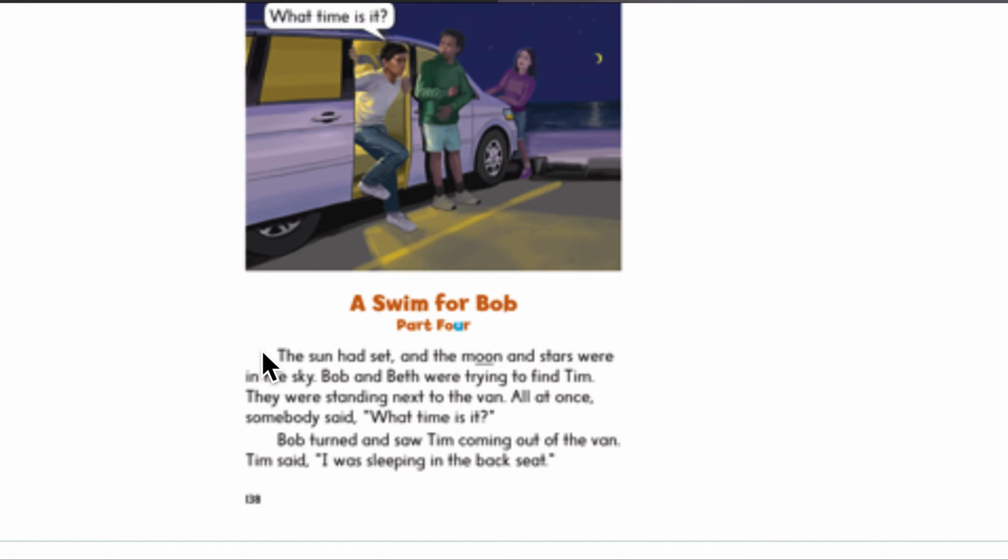So our goal is to read it quickly and with expression. Okay, that's our goal. Read it quickly with expression, and of course, no more than 3 mistakes. If we make 3 mistakes, then we start over again. If you catch yourself doing an extra mistake, you can pause the video and go back to the beginning of the story so we can practice together those words, and then you can read it by yourself if you wish to practice for more. Touch the title. Get ready. A Swim for Bob, part 4.